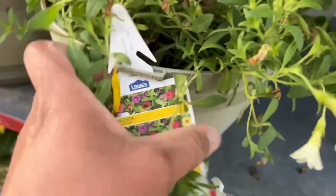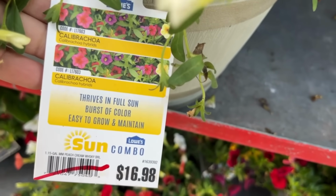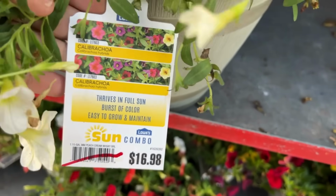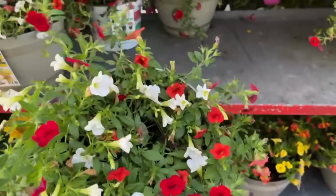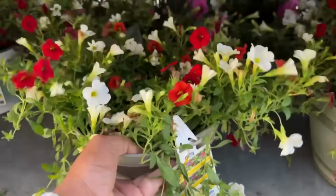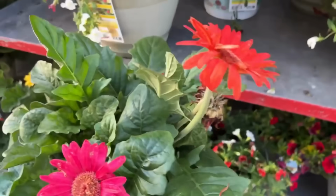And here we have this hanging basket with different annuals in here. This one is a sun combo. This will be half off. It's $16.98, so half off. With these, I would just give it a trim. Just give it a trim, and it will reflush new blooms for you.